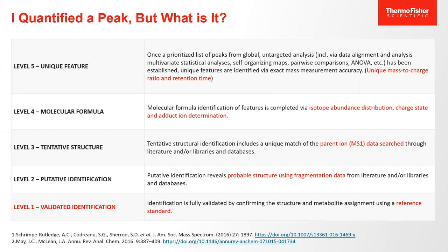Ultimately, though, we need to reach level 1, which is a purchase of a reference standard where we rerun it with the exact same chromatography to match retention time. We're going to match it by precursor mass, and we're going to match it under identical fragmentation conditions. And now we have a level 1.